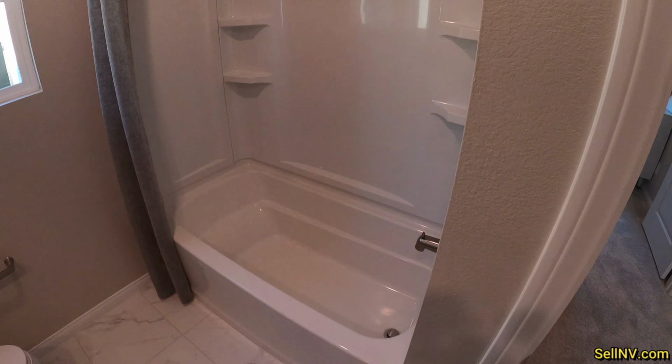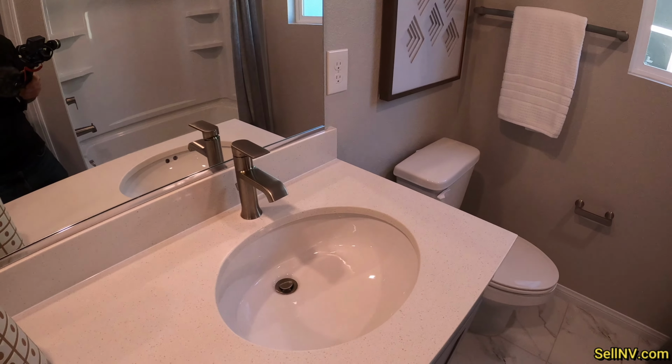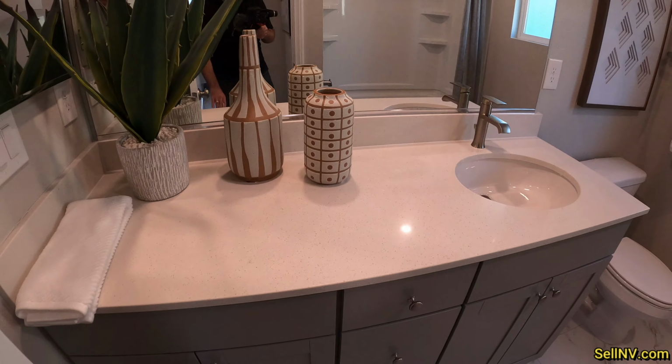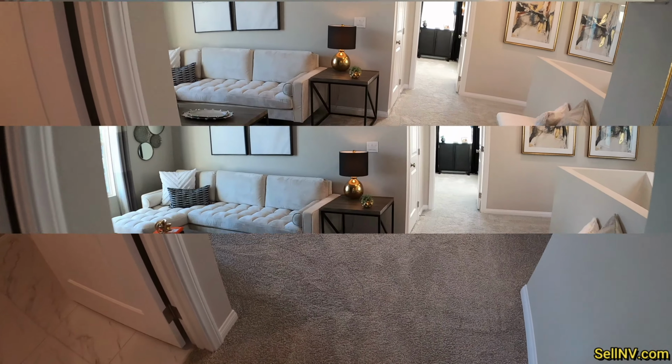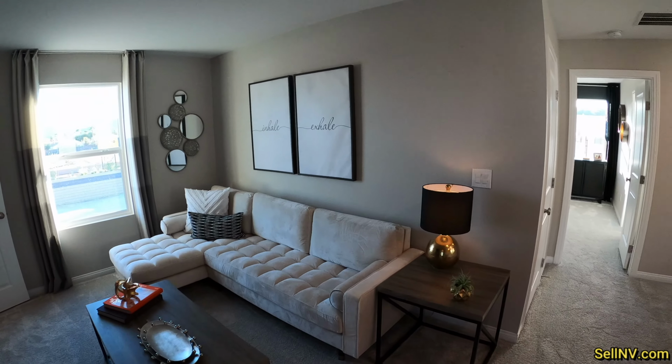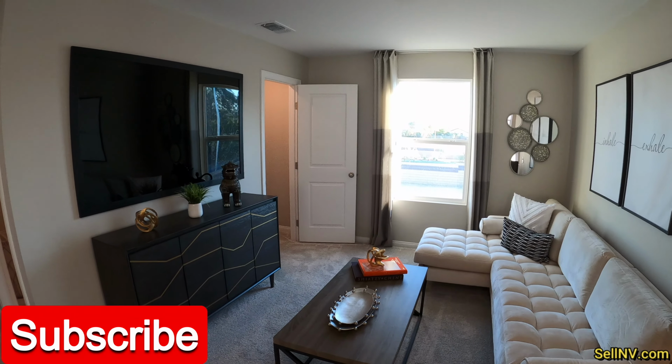And one more shower. Okay, so it only has one vanity instead of two. Okay. So this will be one of the other places as far as closing this off and making it into a bedroom.